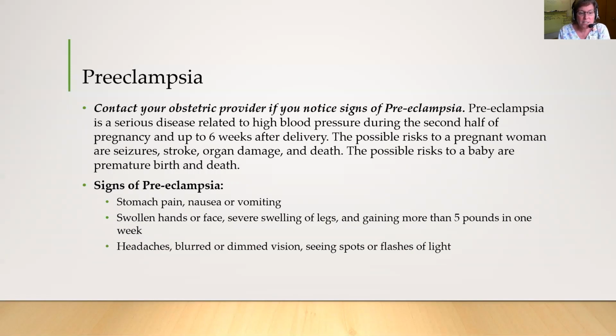Signs and symptoms would be stomach pain, swollen hands or face, severe swelling of the legs. You might gain more than 5 pounds in a week, a severe headache that doesn't go away with Tylenol, blurred vision, seeing spots or flashes of light. Those are all signs of preeclampsia. And if you experience any of those, you'd want to make sure you talk to your doctor or get medical assistance right away.